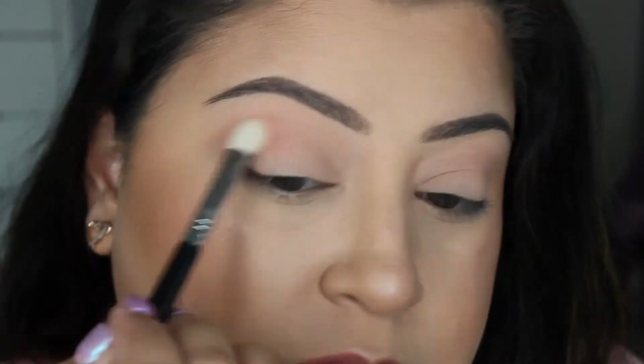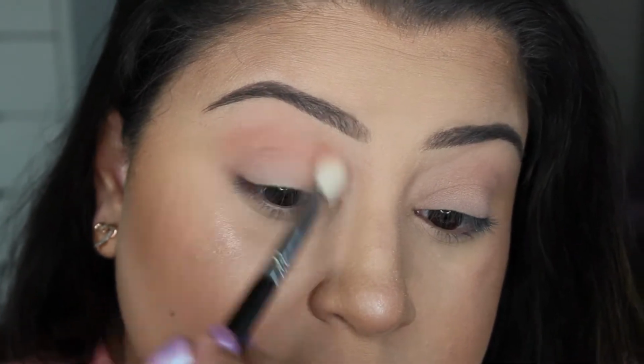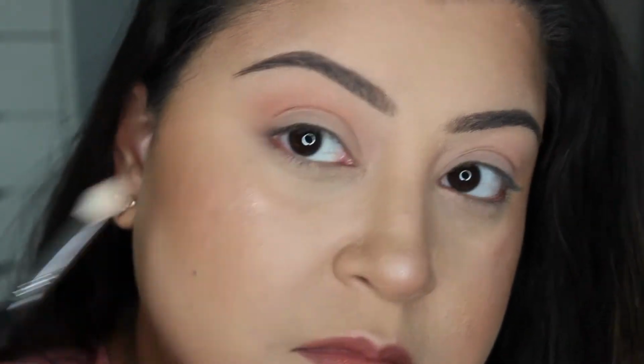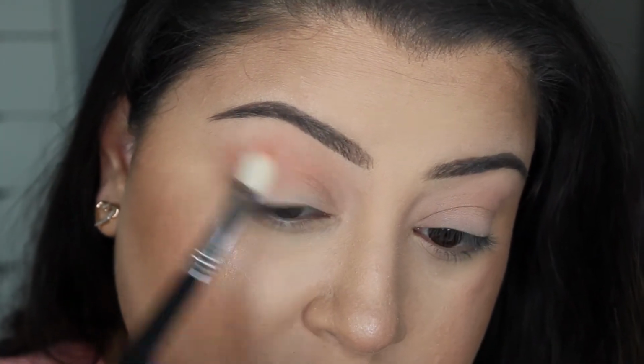Okay, next I'm taking Coral Punch, which is this one right here, and I'm going to coralize my crease. You like how I did that? Coralize my crease. No? Oh wow. So when I push my brush into it, it's super falling out. This can be a pretty messy palette because there's a lot of fallout, or kick up. That's what I mean. There's a lot of kick up in the eyeshadows.